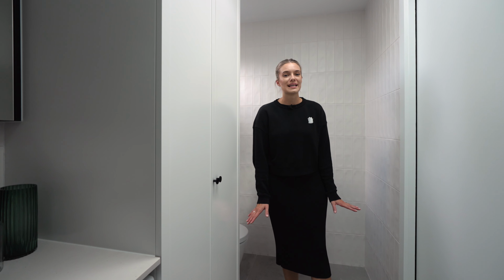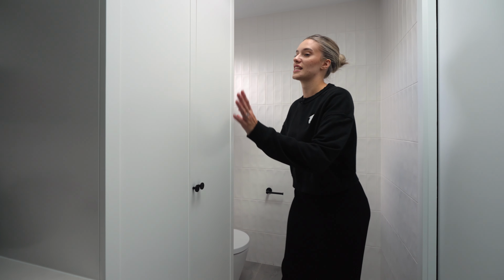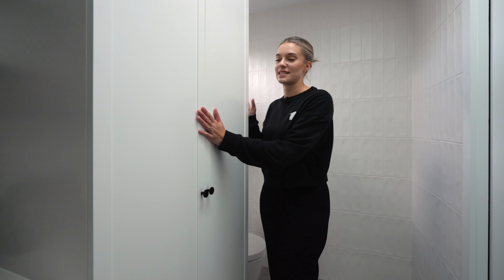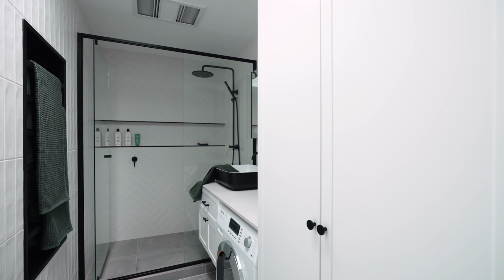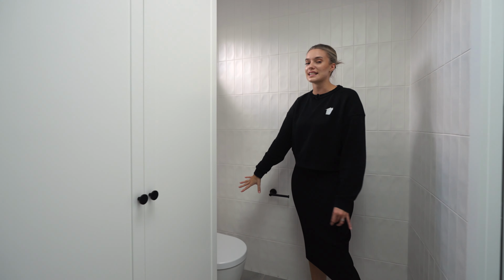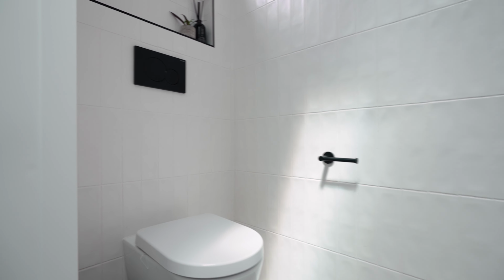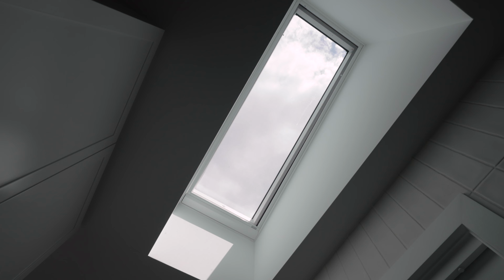When designing this space, my client wanted to make sure that there was plenty of storage for their linen. So we've placed a large floor-to-ceiling cabinet here that we made in our warehouse, and tucked around the corner nice and neatly is their new loo, again with matte black accessories and a little niche above.